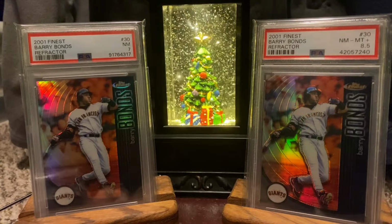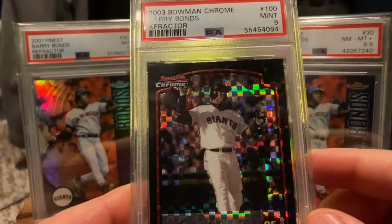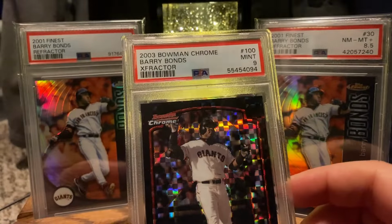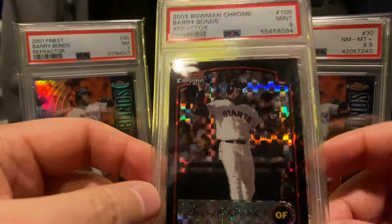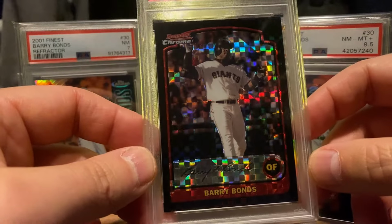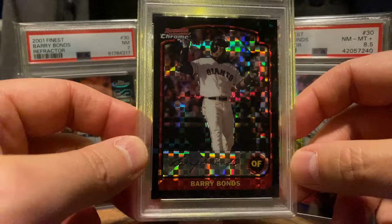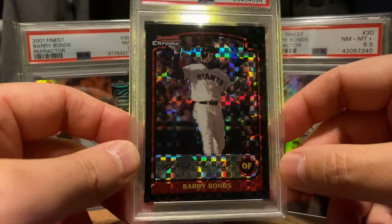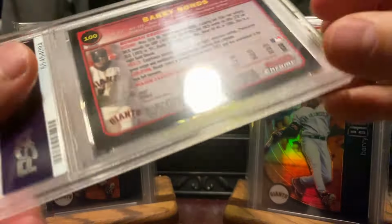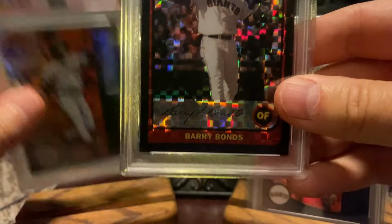And sticking with Bonds, a recent pickup that I just showed, but I'm showing again, the 2003 Bowman Chrome X-Fractor with a black border, and feels like there's black going on the inside too. I mean, to me, this card is just magnificent. It's got black on the back as well, so you can't beat that.